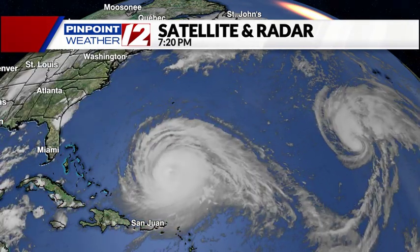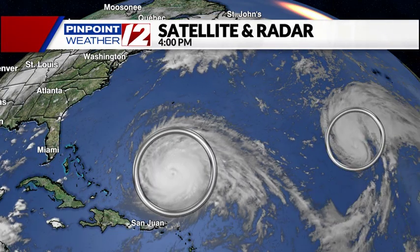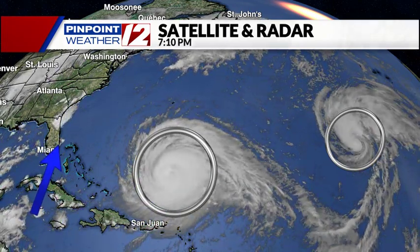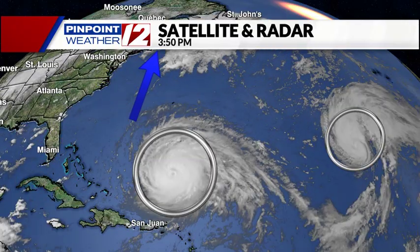Looking out over the open Atlantic, you actually see two hurricanes. One is Margot, which is way out in the eastern Atlantic. But the concern here is Lee. This is the Bahamas, Florida, the Carolina coastline, and southern New England up in here.